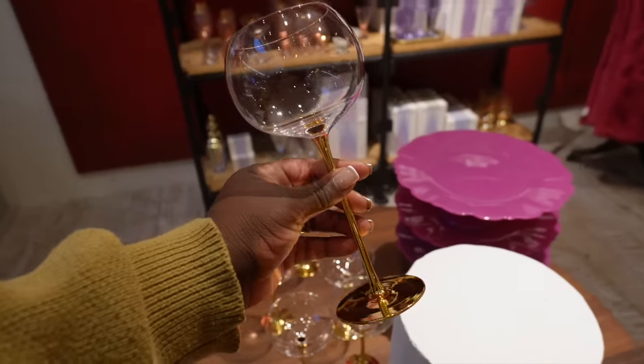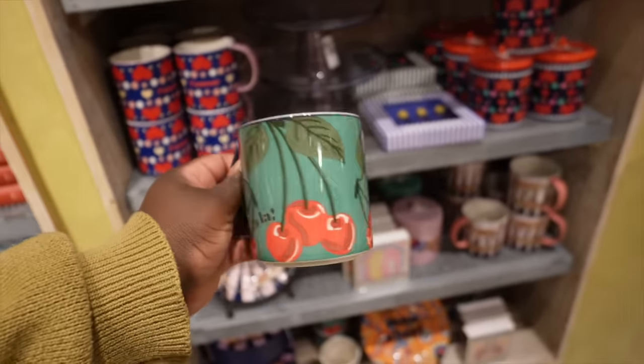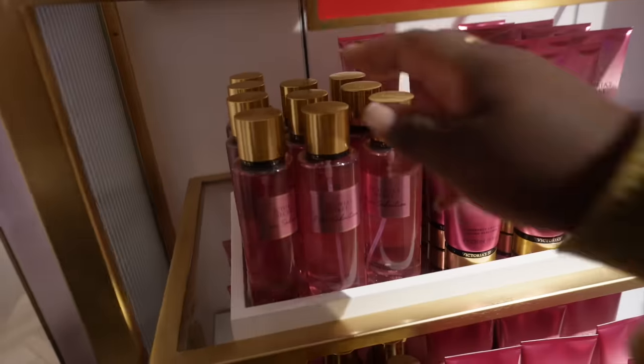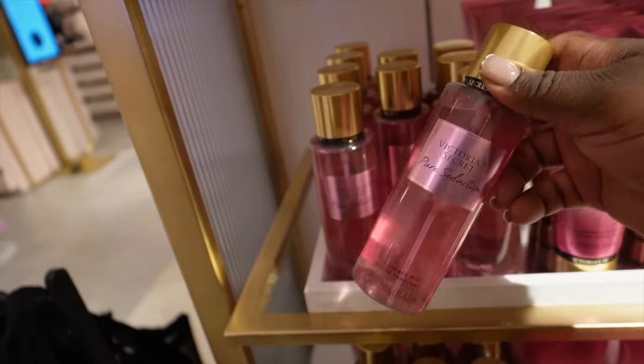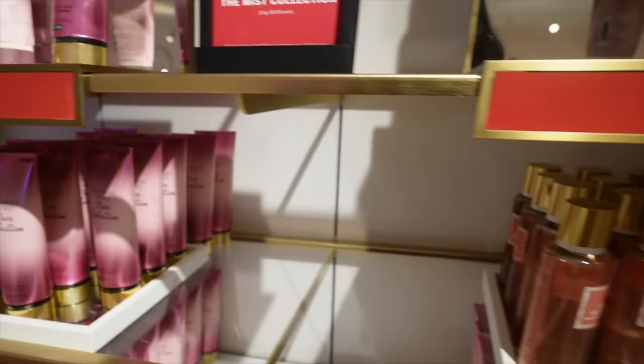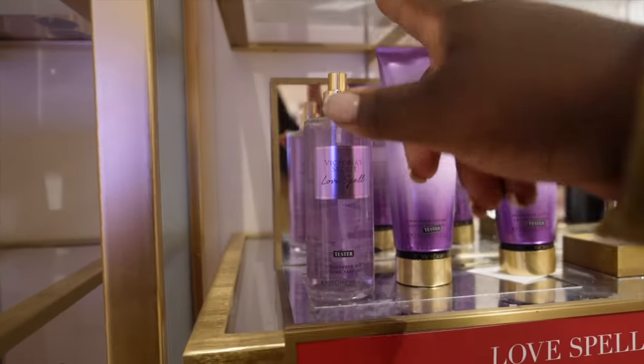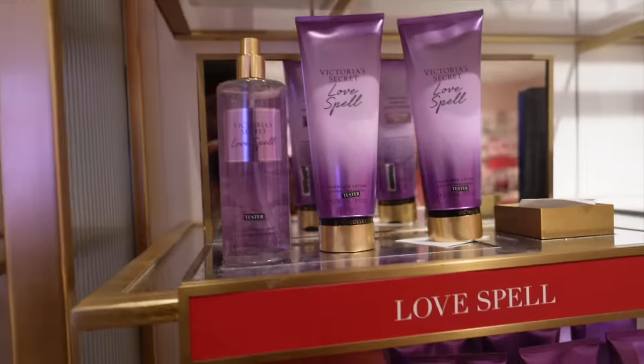This is so cute. This is so cute. Y'all, this brings back the vibes. Pure seduction. And then love spell. I'm trying to fight temptation and not buy this, but oh my goodness. Maybe I'll ask for it for Valentine's Day. I don't know if y'all seen people on TikTok and Twitter trying out the ice cream with the olive oil and the salt, but I want to try that out.